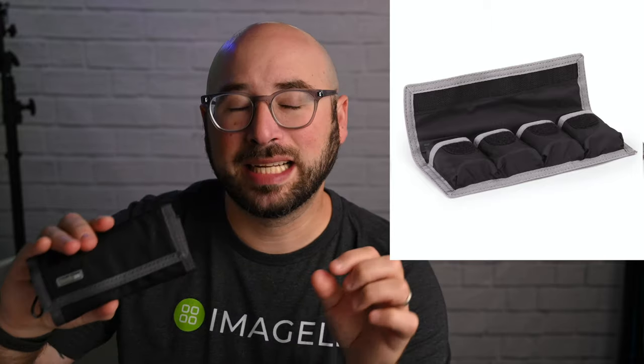Now, Think Tank Photo actually makes, as I said, a product similar to the Pixel Pocket Rocket, but designed for batteries. And the cool part is that you can identify what battery is used or not used based on how you insert it into the pouch. And the way I do it is by either turning it around in here or not. So if I have this side showing, it is fully charged and ready to go. And if the backside is showing, then I know that it is depleted and needs recharging. That's similar to the way Think Tank Photo has it in their pouch, except their pouch has each battery in its own little compartment versus me just stacking it into this little bag.